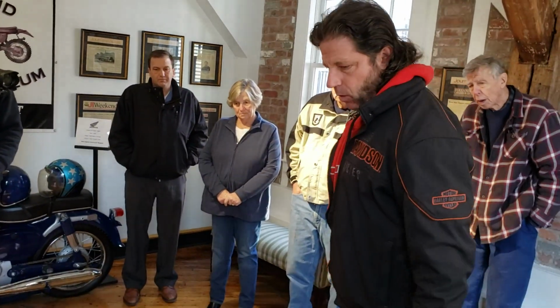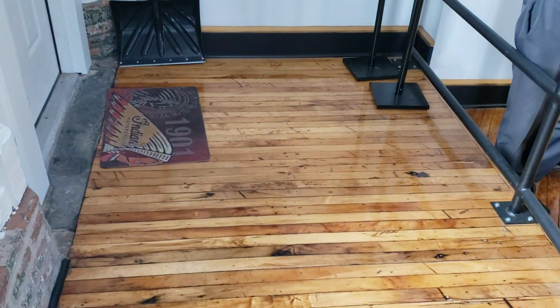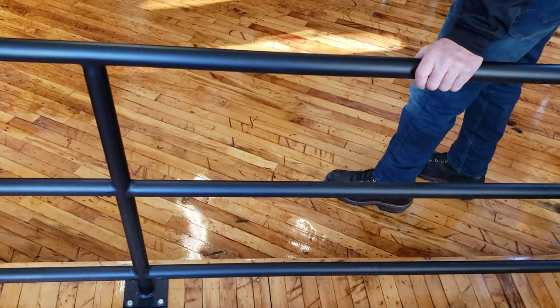This was made out of all salvaged wood and lumber from a building that we had dismantled here, and also flooring from the 4th floor. So we tried to use old materials. All the railings were made on site here in our own welding shop. There's a whole story behind that too, but we'll just keep moving.